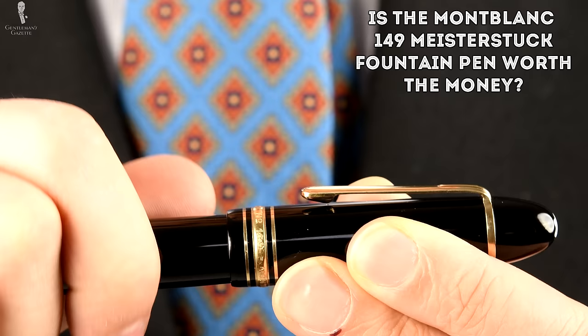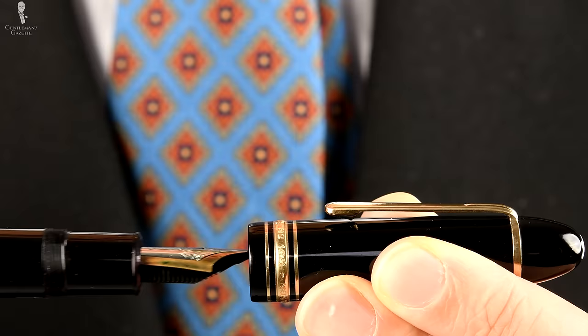Is the Mont Blanc 149 Meisterstück fountain pen worth its money? When I bought the Meisterstück 149, 10 to 15 years ago, I paid about a quarter of what I would have to pay today. So to me, that's a great investment, even if you consider inflation.